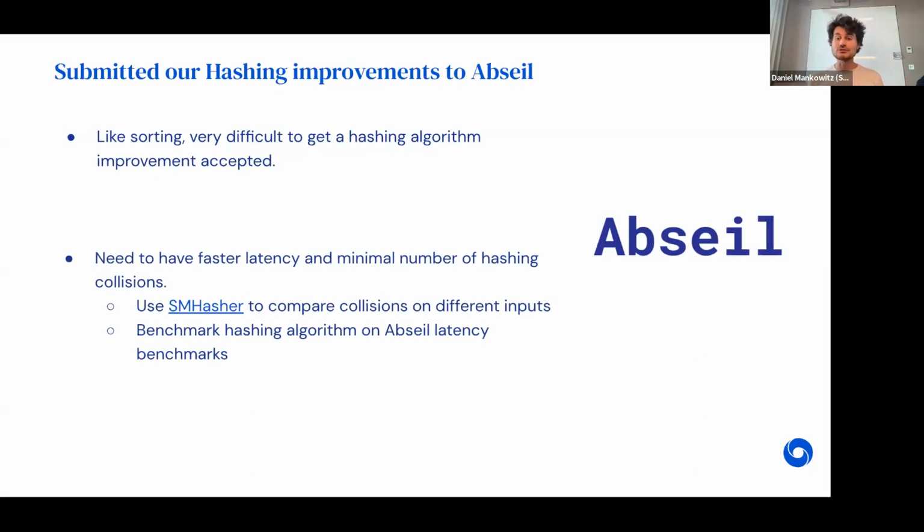We are lucky that there are tools like SMHasher that are built in order to test these functions. They have many different types of inputs, so we could try how resilient and robust our new hashing function was. And also the Abseil library has some latency benchmarks as well. So we did a lot of iteration here to find a very strong input distribution we would use for training.